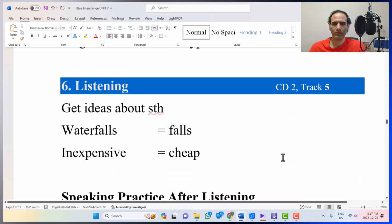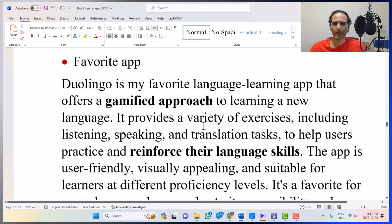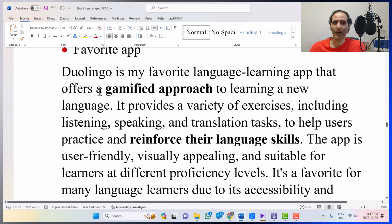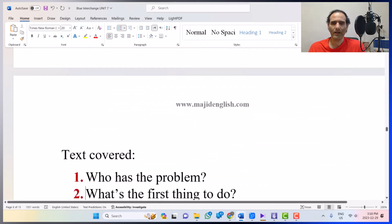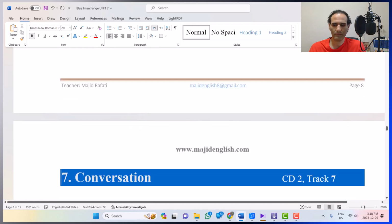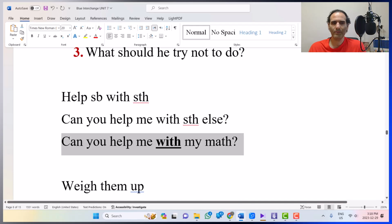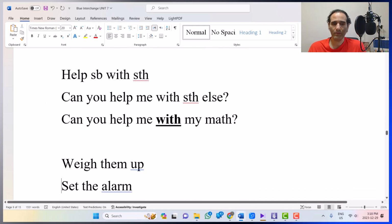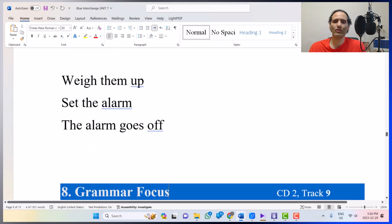And this one was beautiful. Listening, here we had things, for example, gamified approach. It was beautiful. Reinforce their language skills. We just talked about it. Conversation and anything. Help someone with something, which was important. Wake up. Set the alarm and then the alarm goes off.